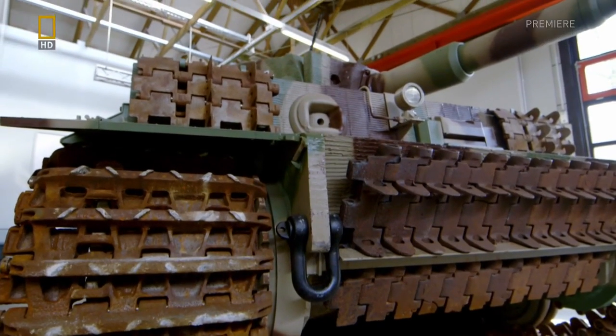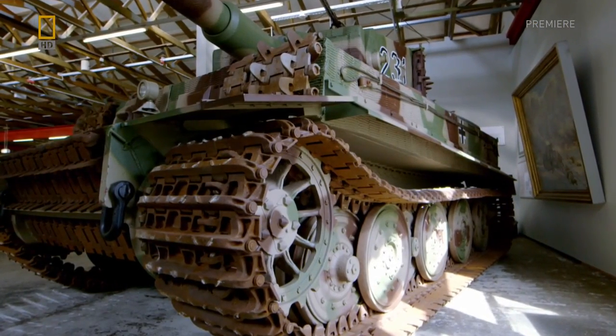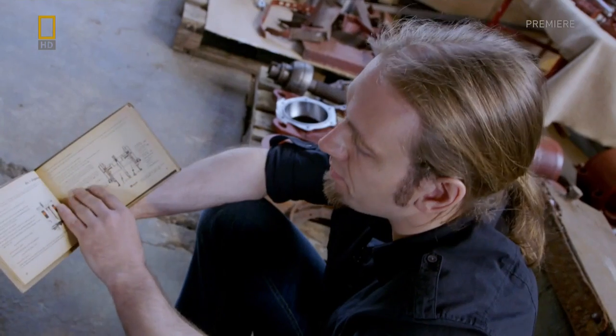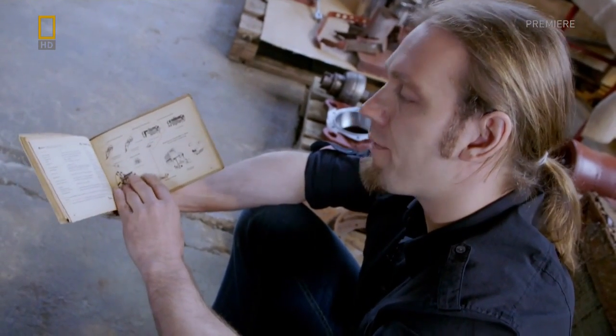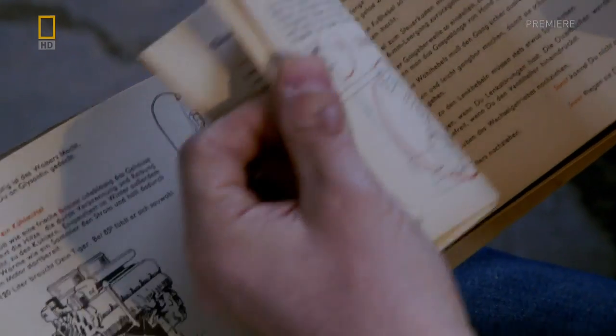The Tiger is more than twice the size of the main Soviet tank, the T-34. It's also precision engineered by hand and even comes with its own operator's manual. They produced this richly illustrated and very well-written manual for the Tiger crews so that each and every man on the Tiger knew what he had to do in his function on the Tiger.